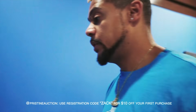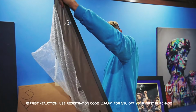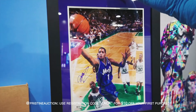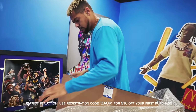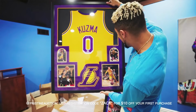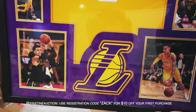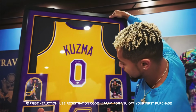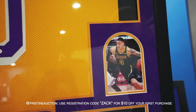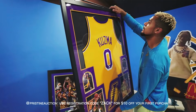We're not even done yet. We still got two more big boxes. Autographed Tracy McGrady. That's a young T-Mac. Magic, that's beautiful. There we go. Yo. Oh my God. Autographed Kyle Kuzma jersey. It's a whole setup. It's like a velvet Lakers sign. Oh my gosh, Kuzma pictures. This is beautiful, man. This is amazing.